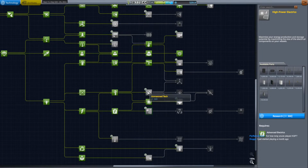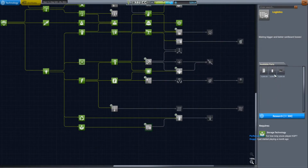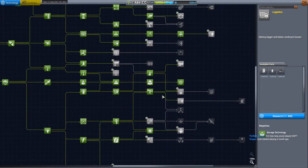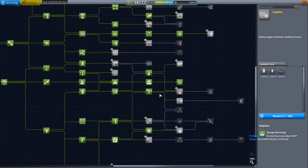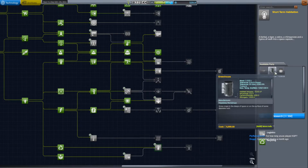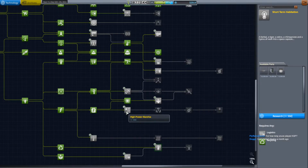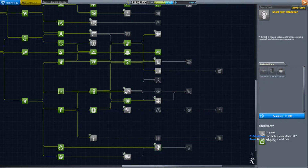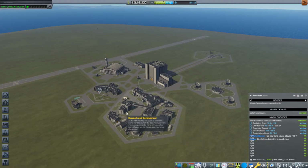Oh, I also got logistics. Which one's the logistics? That's down here. More life support. Yep, if I wanted to go that way. And the other thing I'm saving up for is short-term habitation, which is right here because it's got the greenhouse. But I think I might save for that because I'm not far off. Yeah, let's save for that. I'm just looking at the time. I want to do something quick. So I know what I'm going to do.